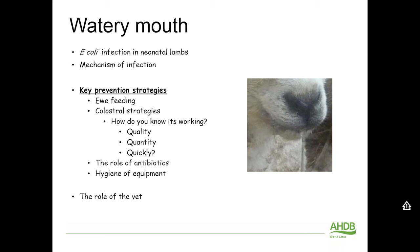Quantity of colostrum might be indicated by your post-mortems, or by assessing how much milk ewes have at that first feed, or how full lambs are by 6 hours old. But to assess all three of those things quickly, we can do blood tests in lambs, which aren't expensive to do, and just offer a quick check that actually that's not the issue predisposing to watery mouth. ZSTs are typically the test that we do.